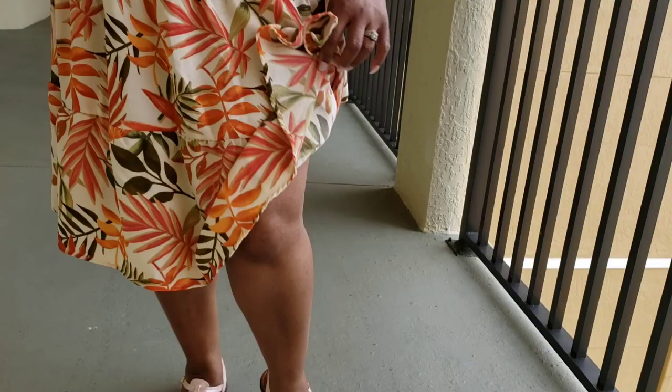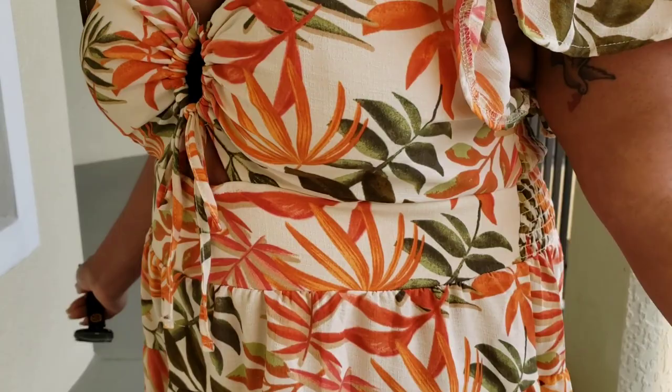Look at the frill. Has a lining. The peekaboo right here in the breast area. Love it. V neck going down here. You don't have to wear a bra, like I said. Has the padding tie here. Absolutely love this dress. Check it out. Sex appeal.